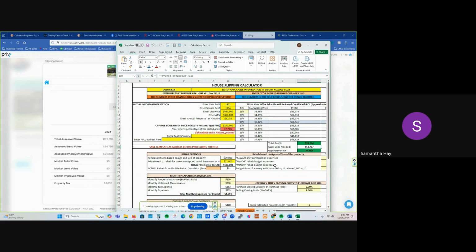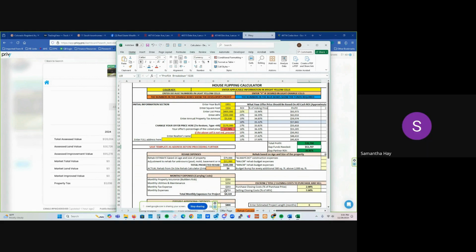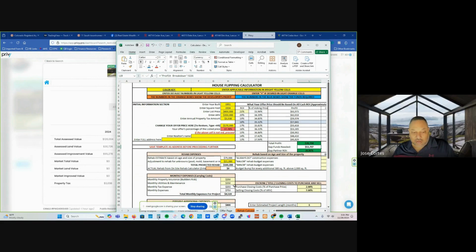I still don't totally understand what gap funds even are. So gap funds would be basically whatever down payment and closing costs you have, right? Which is like agent fees, title, insurance, all that kind of stuff. But it also includes paying property holding costs: taxes, utilities, insurance.